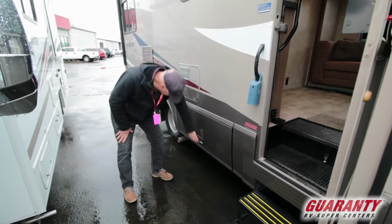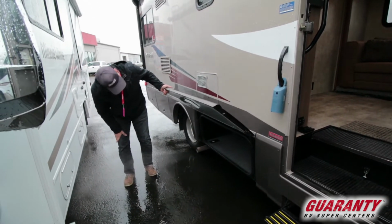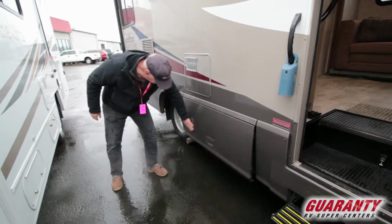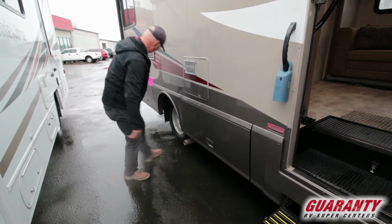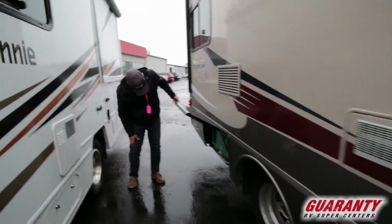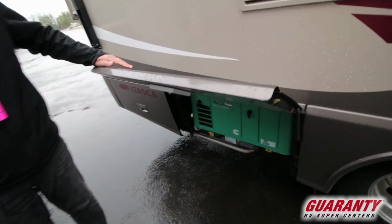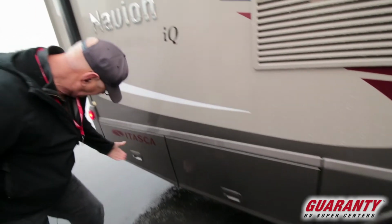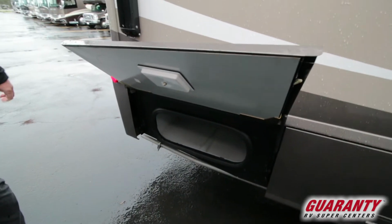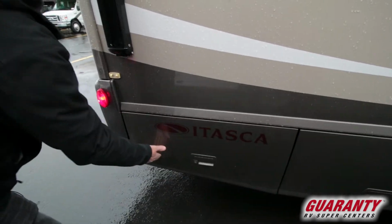Water heater. Nice storage right there. Felt line so things don't slide around. This is our generator. This one has an LP 3600 Onan. Nice rotocast compartment there. Stays clean and dry.